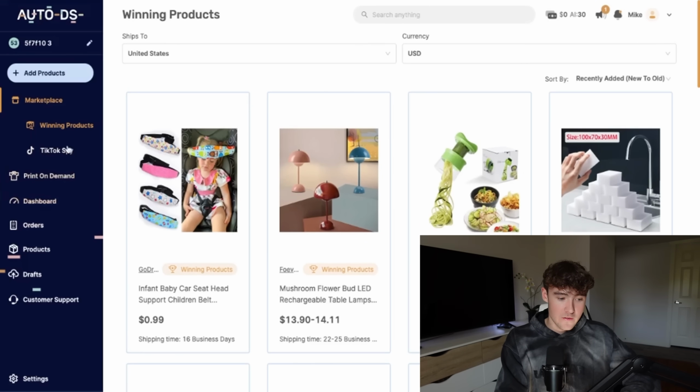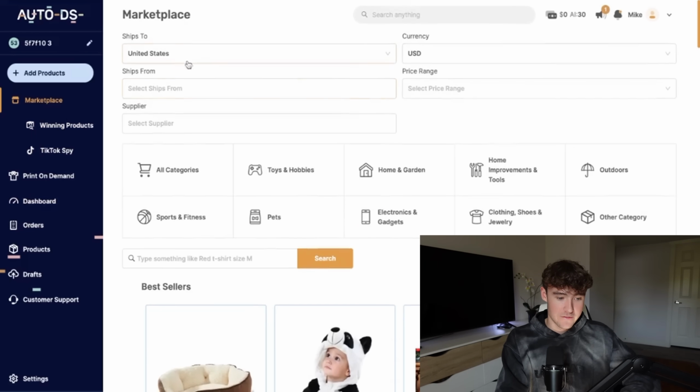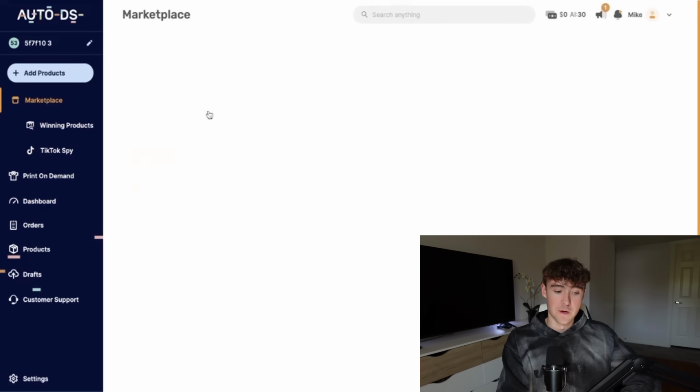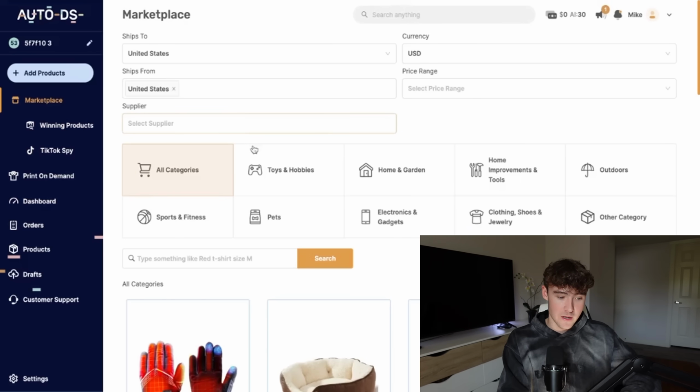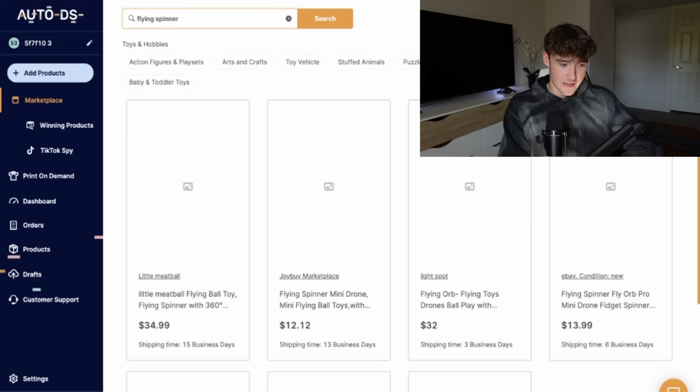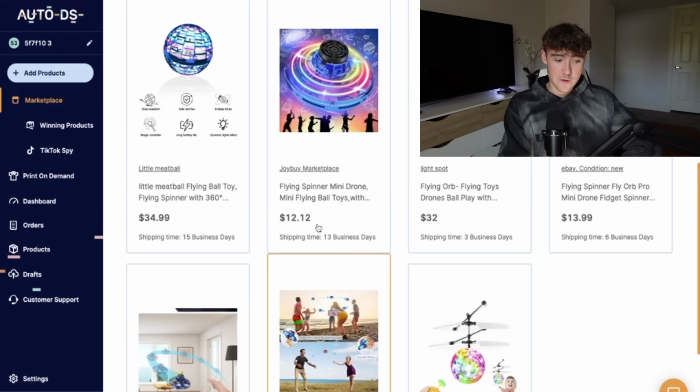Although it's not a product I would sell anymore, let's use the flying spinner I went over earlier as an example. So I'm going to come over to the AutoDS marketplace and fill out a few of these filters. So we want it to ship to the US, and this is a big one. We want it to ship from the US as well, and it is a toy. Then coming down here, I'm going to simply search flying spinner, and then boom, they have it along with a few other options to pick.